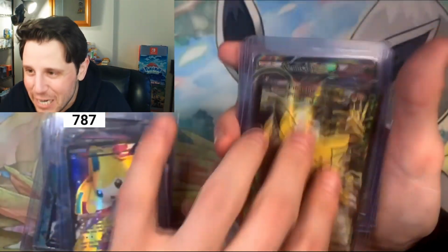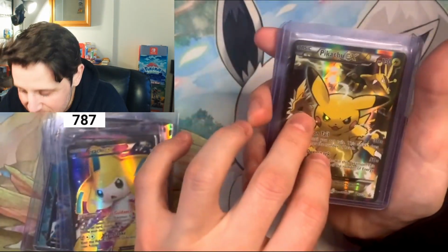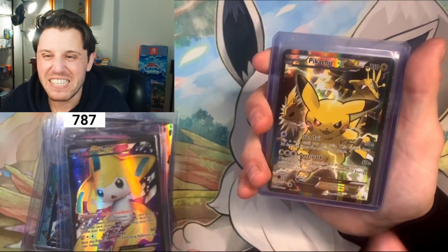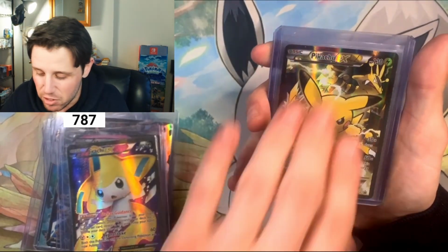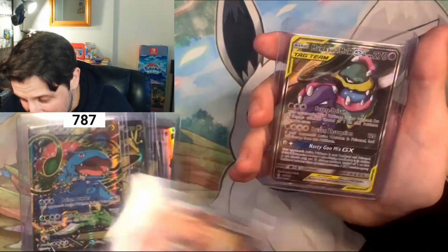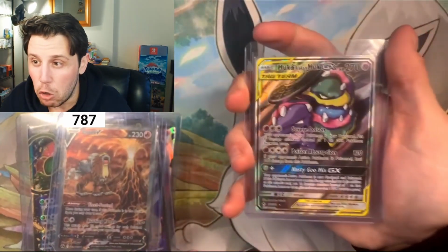We got the Pikachu EX, baby! From the collection. You can only get this in a box, it is a promo. It's in the Japanese version of Evolutions. We got the Venusaur EX, the promo. Entei V, and then the Alt Art Muk and Alolan Muk, baby.